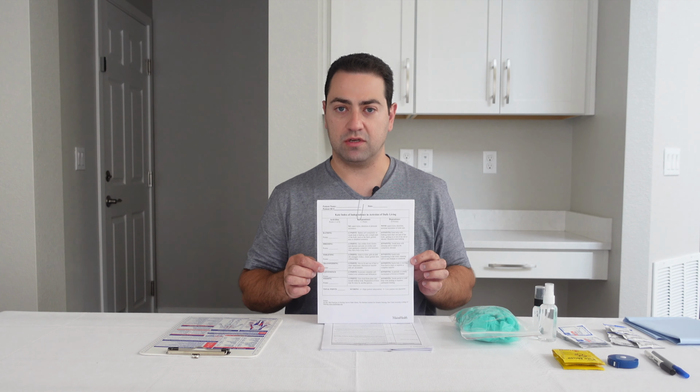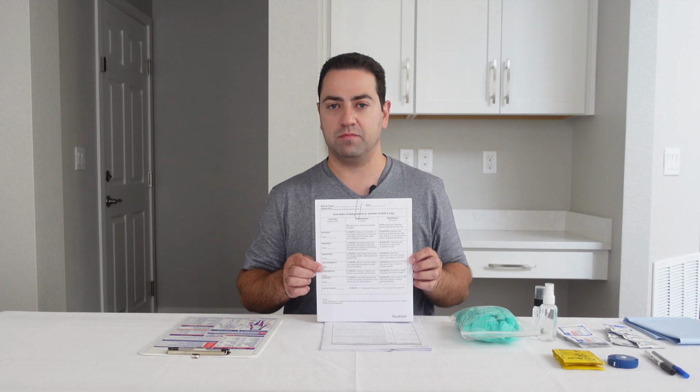I also have hard copies of standardized ADL assessments, the Katz Index of Independence in ADLs, which is used to assess functional status as a measurement of the patient's ability to perform activities of daily living independently.